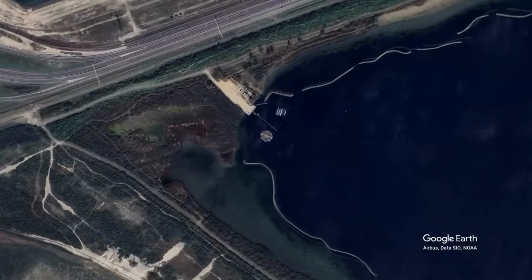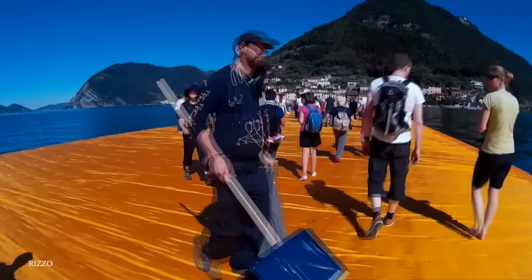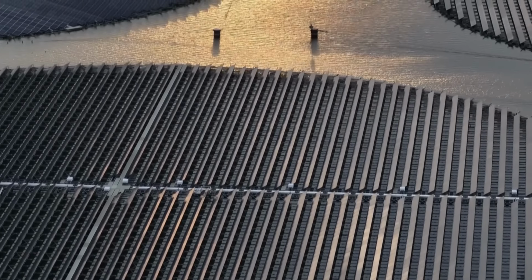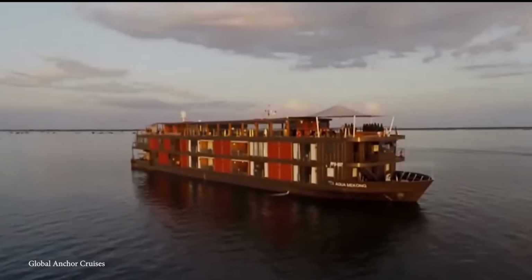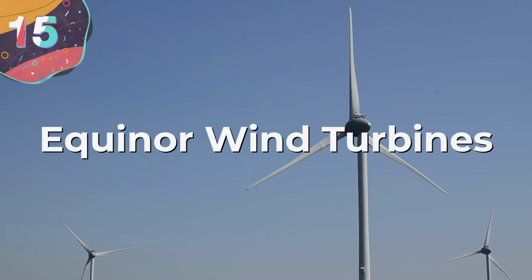Hey everyone, I'm taking a look at innovative floating homes that offer unique living spaces to massive floating solar farms that harness the power of the sun. So for today's video, I'm counting down 15 of the most unbelievable floating structures. Starting with number 15, the Equinor wind turbines.